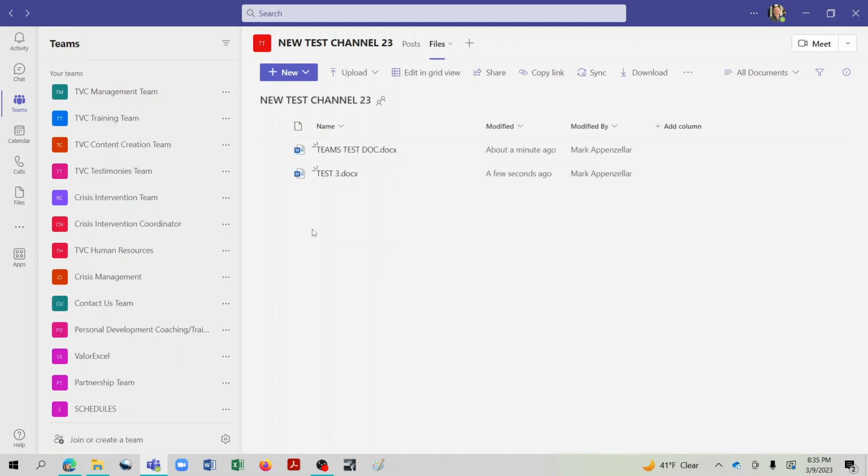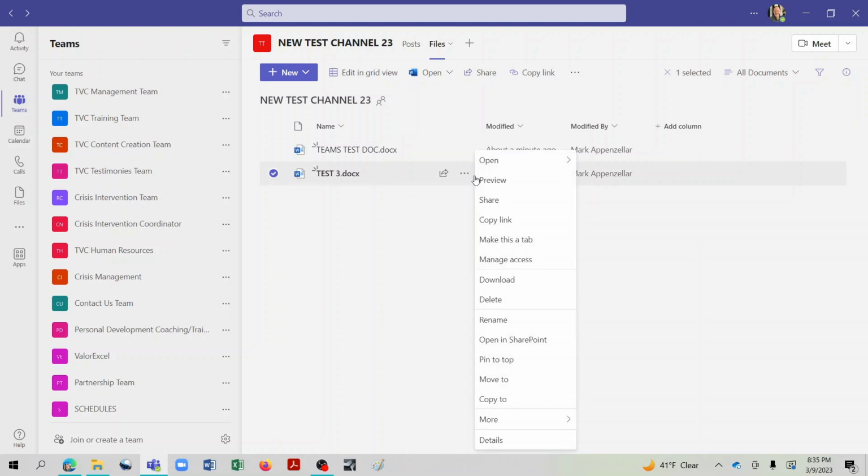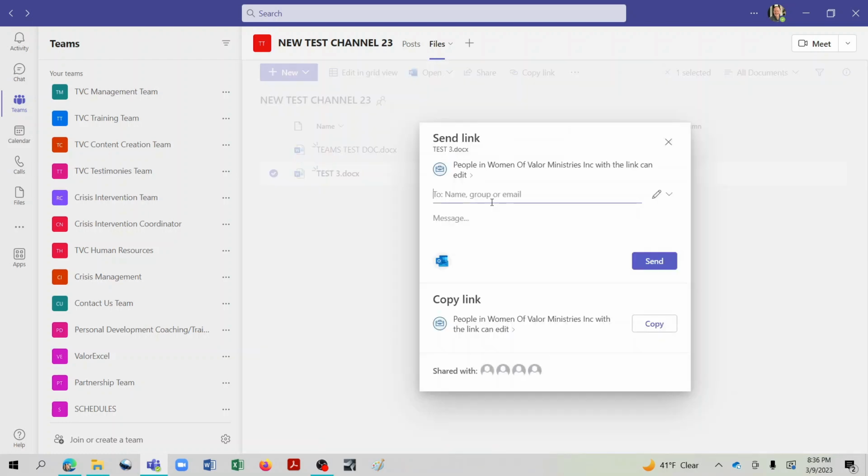Now, another thing that you can do, if you would like, is you can share a file that is in Teams. And to do that, you can click to the left of it, and then click over here on the ellipsis and select Share, and you have a couple of different options. Now, the pencil icon gives you the ability to change what people can do with the document that you're sharing. It will default to Can Edit, but you can also set it so that they can only review it or they can only view it. We'll just go ahead and keep it at Edit.